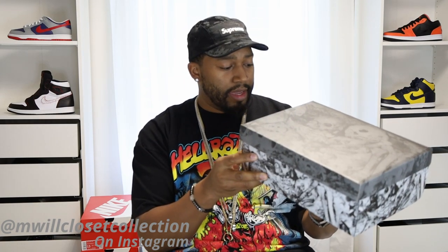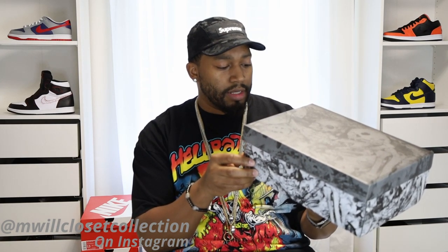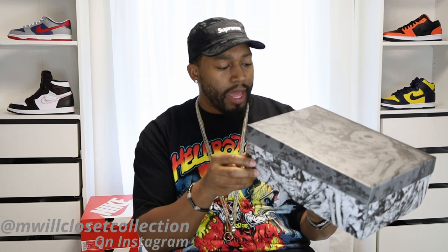And then, this is a custom shoebox for sure. It got skulls all over it, for the catacombs. It's in a dark gray, light gray, and a black. And then the size tag, which is a custom size tag. It says 13. Catacombs low skate. The colorway is shadow gray, ghost black, bone white. Retail price $150. Let's crack them open and see what they look like.